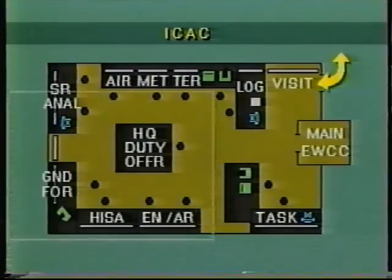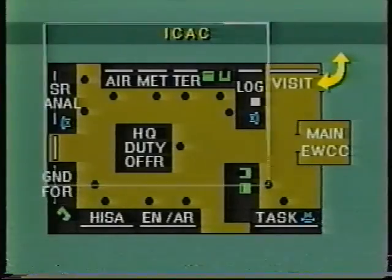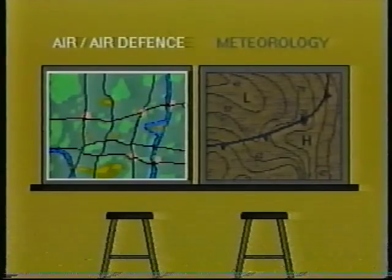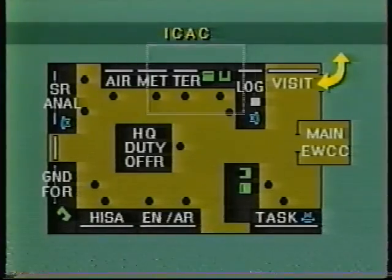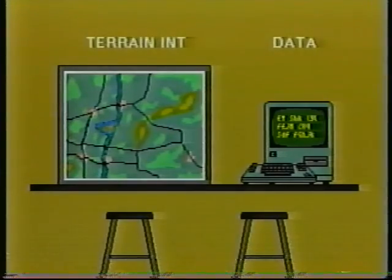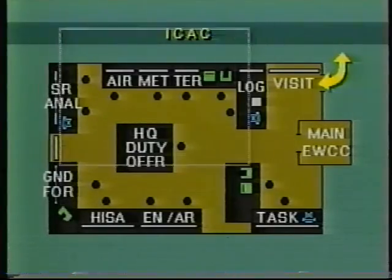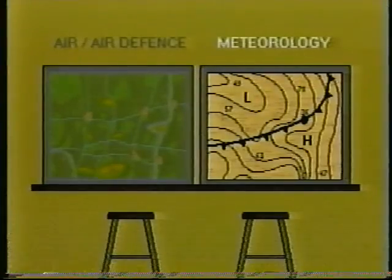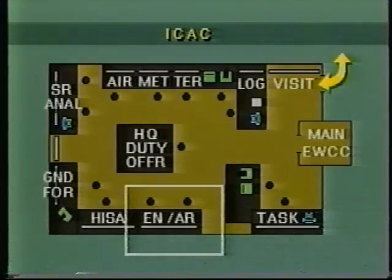The Ground Forces section collects, processes, and sorts information and intelligence on enemy ground forces. The Air Defense section collects and stores information and intelligence on enemy air and air defense forces. The Hostile Intelligence and Surveillance Activities section collects and stores information and intelligence on the activities of enemy agents. The Terrain Intelligence section collects and processes terrain data from within the division's area of influence to determine the terrain's potential effect on enemy operations. The Meteorology section provides weather forecasts for operations. Also incorporated in the ICAC are engineer and artillery intelligence cells, which provide specialized analytical capabilities and access to their respective collection sources.